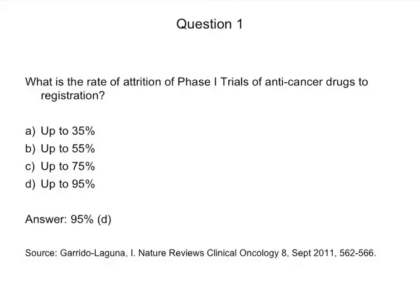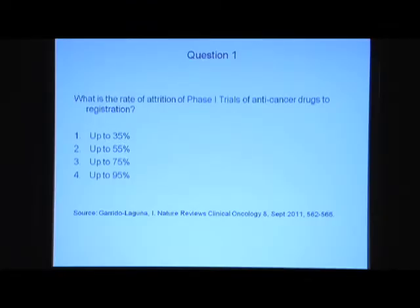Okay, so what's the rate of attrition of phase 1 trials of anti-cancer drugs to get to registration? So here we go. Okay, almost half the audience has a sense of how much failure there is, and that if you're working in this kind of area, if you're on the R&D side, you fail more often than you actually win, much like baseball, a baseball analogy. I don't like baseball, but it's a good analogy.